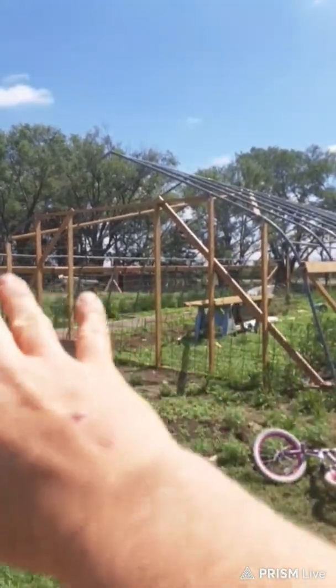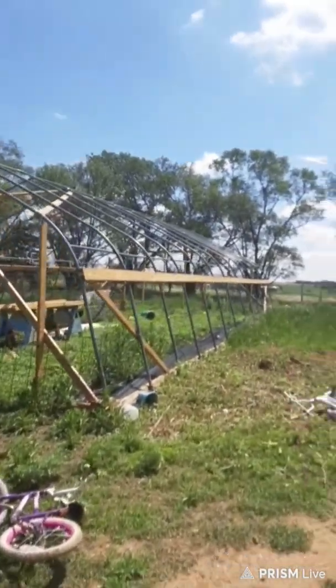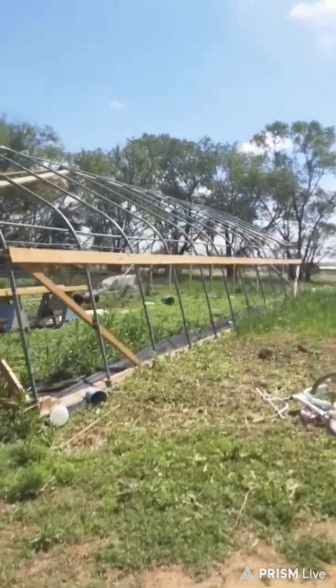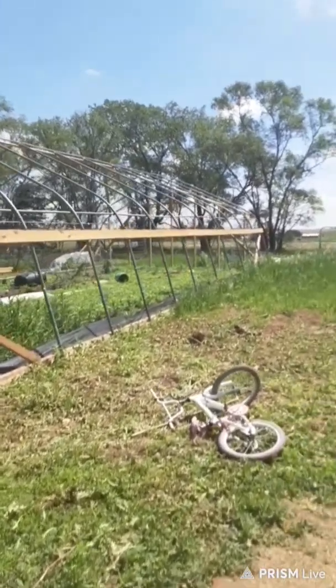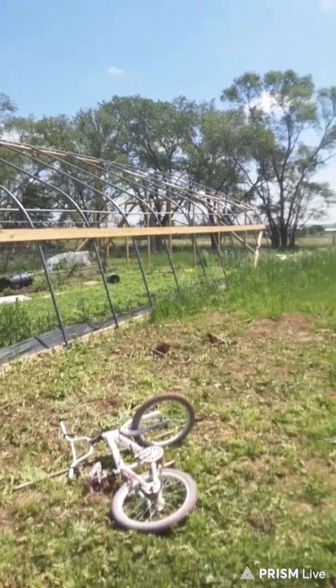So my husband has started framing in the ends. This will have a double door on this side. And then it'll actually have another door on the other end, because we're going to use part of this greenhouse as a milking parlor area to milk our goats.